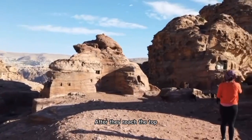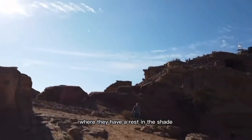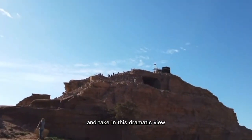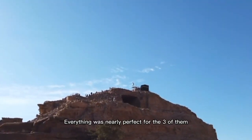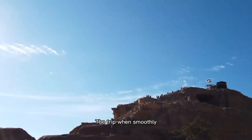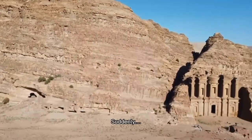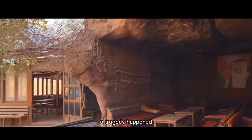After they reach the top, there is a cafe right in front of the monastery, where they have a rest in the shade and take in this dramatic view. Everything was nearly perfect for the three of them. The trip went smoothly and they were all happy. Suddenly, a tragedy happened.